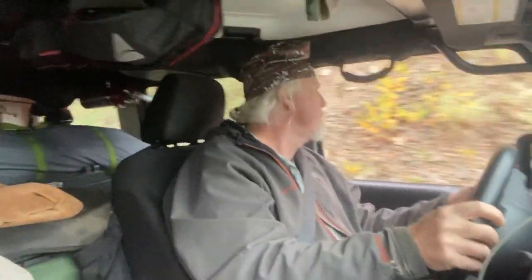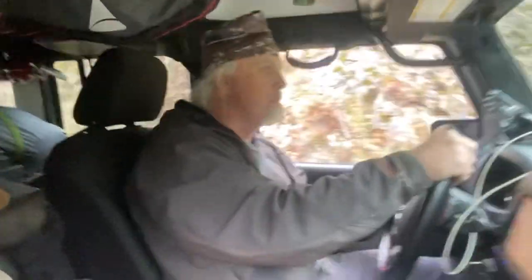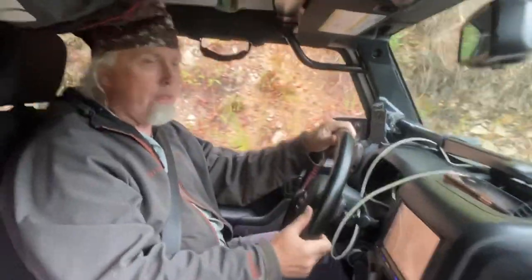So we should be able to get on top of Toboggan Mountain. There's a road that goes up to it for a lookout. Never been here before, so I don't know what to expect. Ooh, look off of there. Jeep being wider than the LJ. Quite a bit wider. All right, well, we're having fun. Peace.